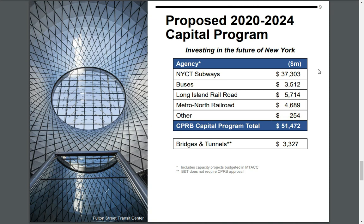Agency. New York City Subways, $37,303. Buses, $3,512. Long Island Railroad, $5,714. MetroNorth Railroad, $4,689. Other, $254. And the capital plan total program is $51,472 million.